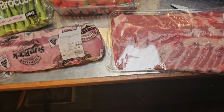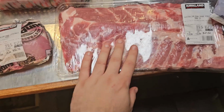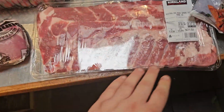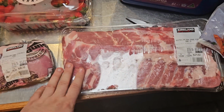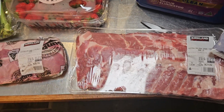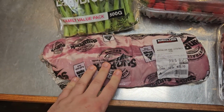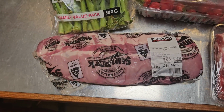And then I've got 2 lots of ribs. So I've got the Australian pork spare ribs. It's the bigger ribs. They are a bit cheaper at $30.99 a kilo. They go great on the smoker, so they're for the smoker. And then I've got some baby back ribs as well, and they're for the smoker as well. So they're $18.99 a kilo.